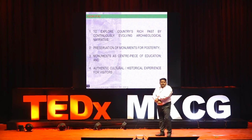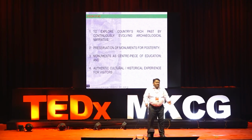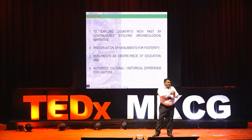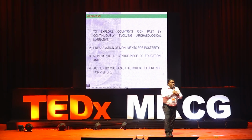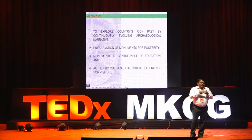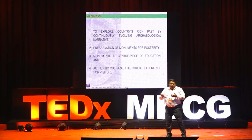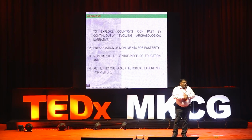ASI's vision is to explore the vast cultural, historical, and architectural history of the country, and to preserve and conserve monuments for posterity. Whatever monuments we are seeing right now, for example our own Konark, were never like that. If you see old pictures from some 100 years back, you will be surprised how much effort the Archaeological Survey of India has put into the conservation of Sun Temple Konark, providing authentic cultural history to students, researchers, and planners.